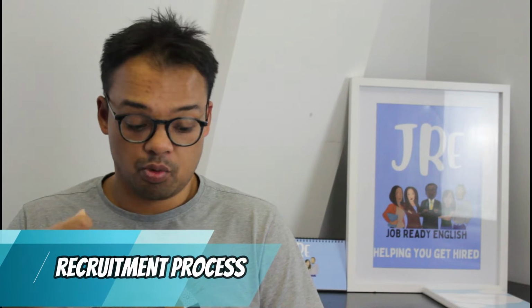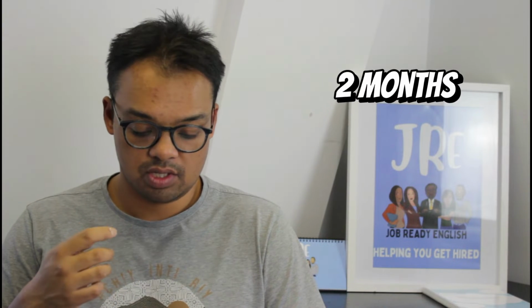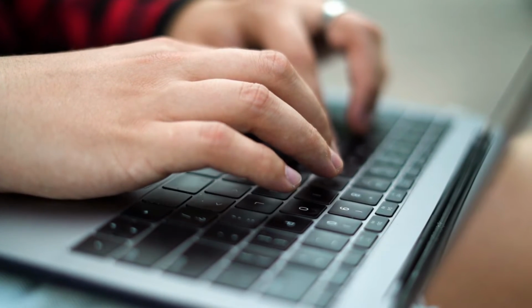So let's get started. In terms of NatWest's process, candidates reported that the process took about 2 months. Initially, there was an online application and online tests. For the interviews, candidates said that it was mainly step-by-step competency-based questions. There were not many technical questions in one round of interviews. And then most people went on to have a final interview.